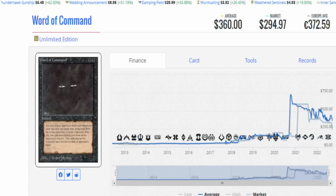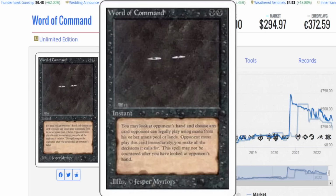It's just the way the game is played. Word of Command. Guys, I command you to pay attention to this card. People always forget that Word of Command did not make it into Revised. It's only there for Unlimited, Alpha, Beta, and Collector's Edition, International Edition. This card is 2 black mana and it's an instant. You may look at a target opponent's hand and choose any card he or she could play using mana legally from their mana pool or mana rocks.